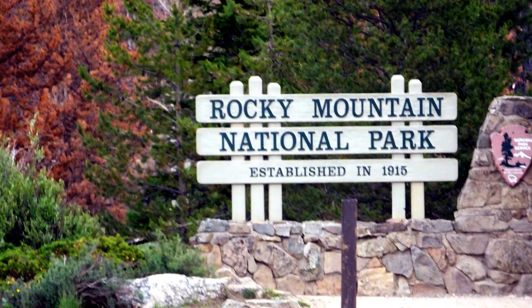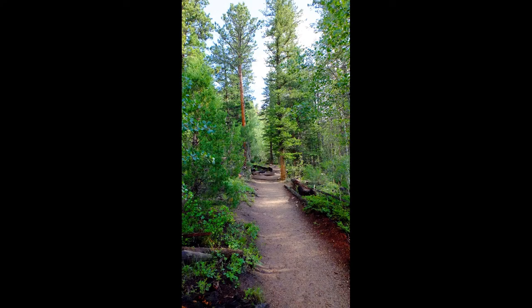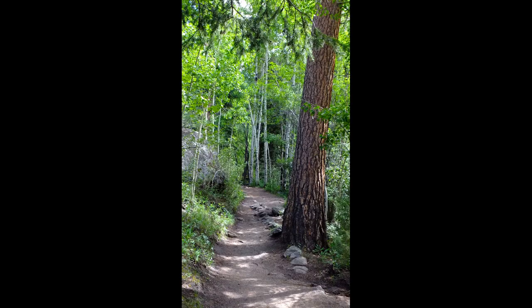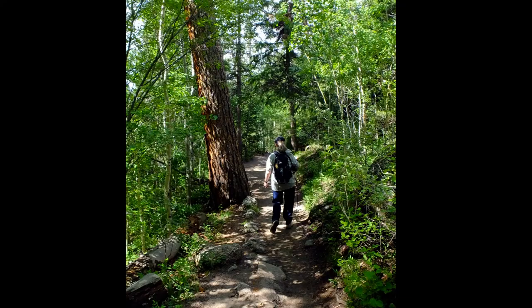Today, we plan to do the Jim Lake hike and then go to see Sprague Lake. Sadly, this is our last day in the park, but it proves to be a great day.